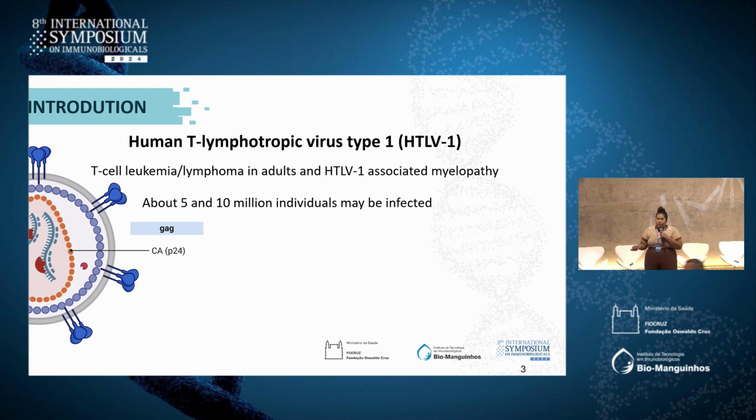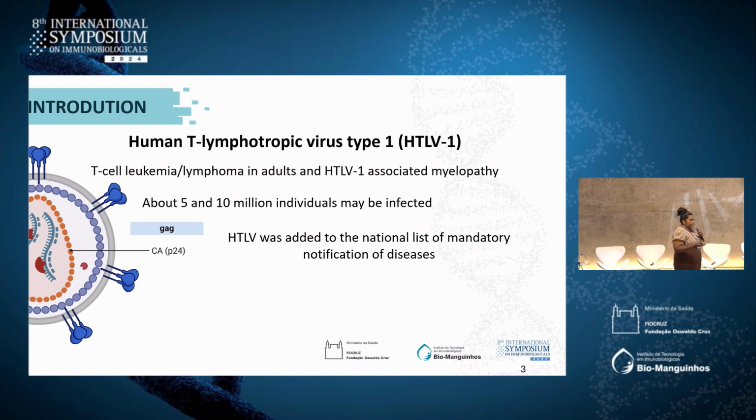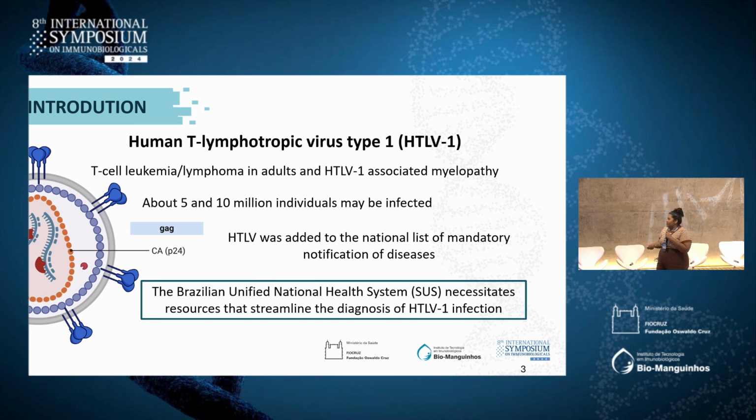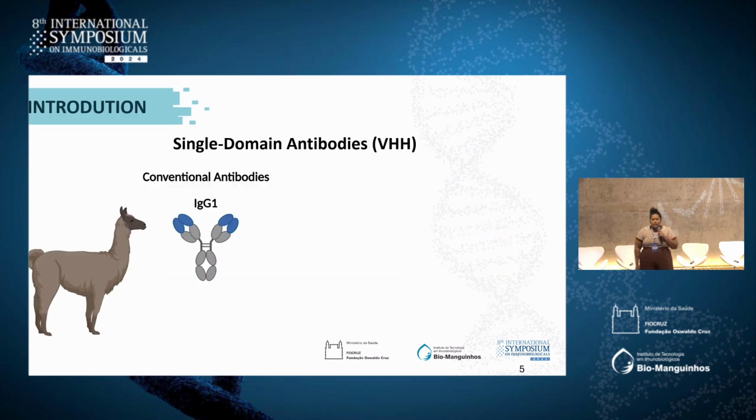However, in Brazil, the data are underreported, because compulsory reporting became mandatory only in February 2024. However, with a view to developing screening methods to cater to the needs of the population and to screen infections by HTLV, new platforms are being looked into. But after all, what are nanobodies or VHH?